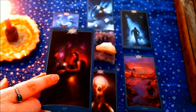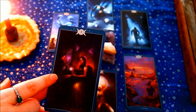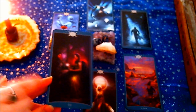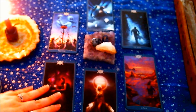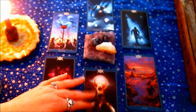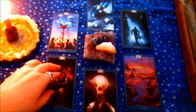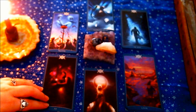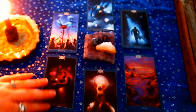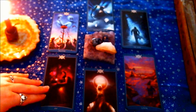Looking at a bad situation through a different light and seeing a deeper truth of it. And that's the energy we're seeing here. So planning for the future, something positive that's coming up, and then a setback, but maybe it's sort of a blessing in disguise, or there's a deeper truth to it, that it's not necessarily bad.